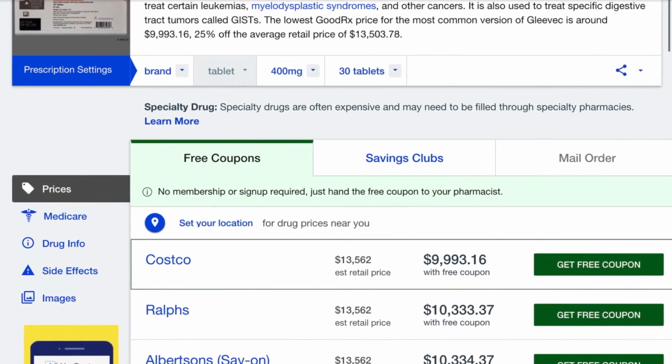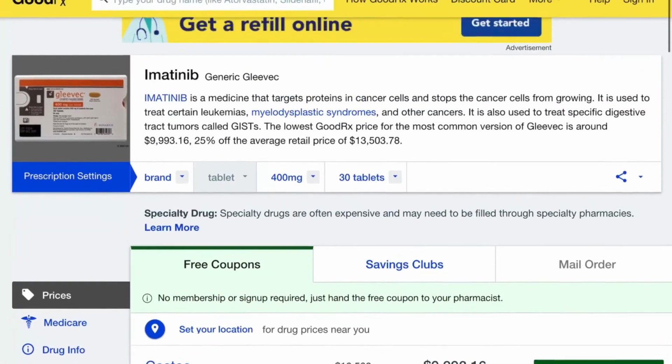So I'll go back and show you what imatinib would look like on a prescription drug plan with Medicare. So you can see that just because it is generic, it does not mean you will get it at a low copay. You will still have to pay the deductible for this medication.